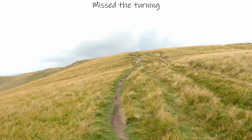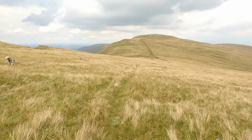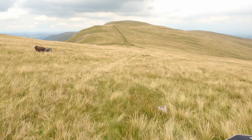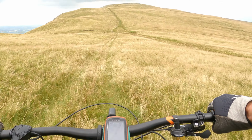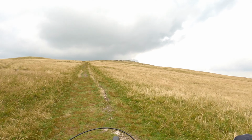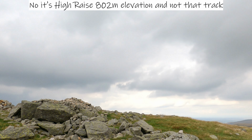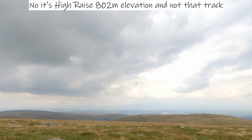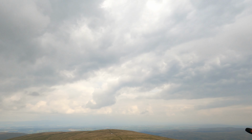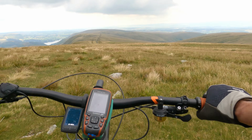Missed the turning again. Oh, that was so easy to miss. Oh, this is it, according to the map. Not very well defined. I think this is Loadpot Hill, and yeah, we're about to leave it and head into the distance on that track. Yeah, it's got to be that way. I think you're right. That's better. We went down the wrong ridge.